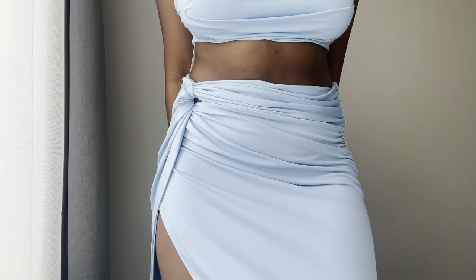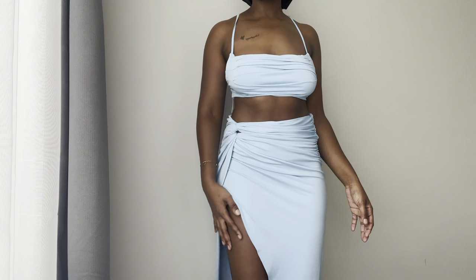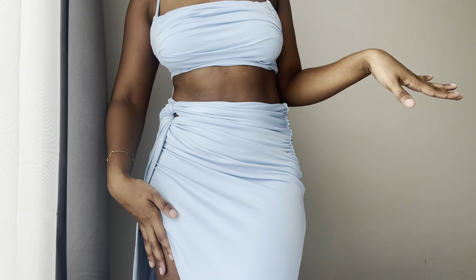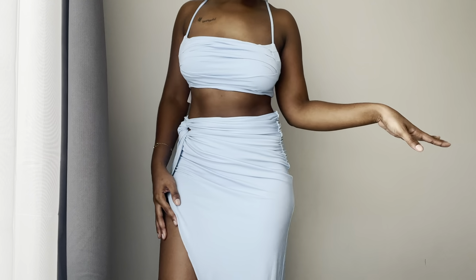Okay. This is actually giving beach vibes. I don't know if I can go out with this. I can wear it at the pool or at the beach. Okay, this is the second last item.